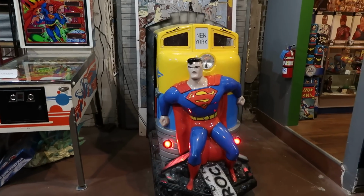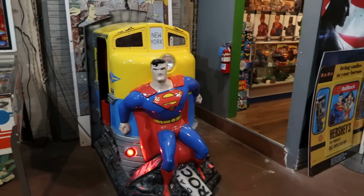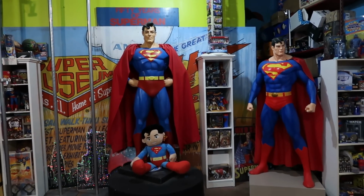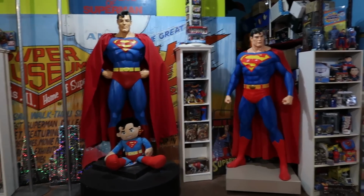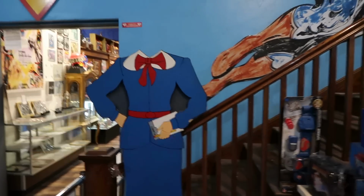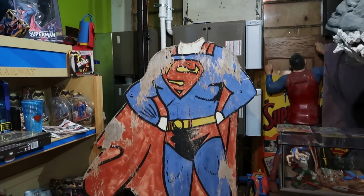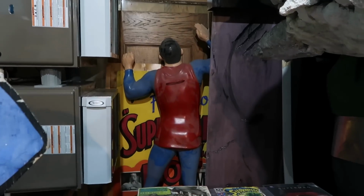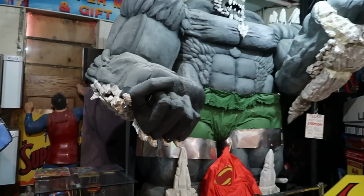You can see Superman stopping the speeding train there. Several large Superman statues. Oh, there's a Lois Lane cutout. Yeah, a lot of the old cutouts in here. You see some spare Superman there in the back, but look at this.